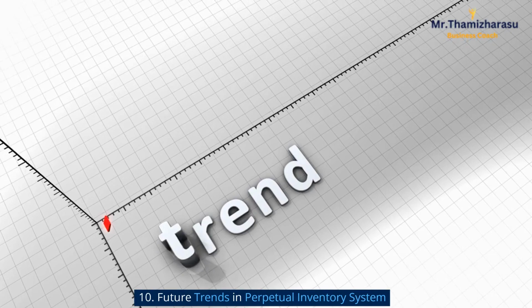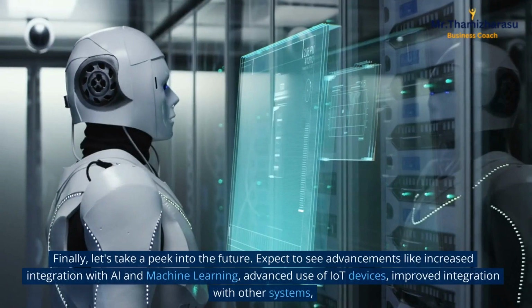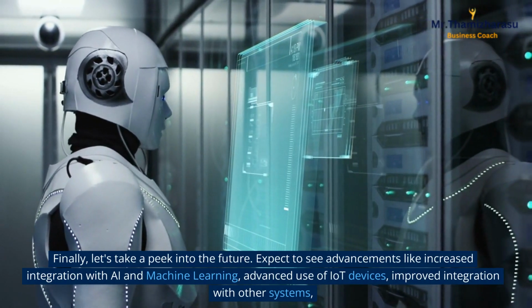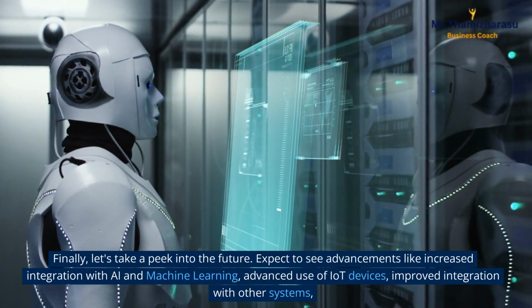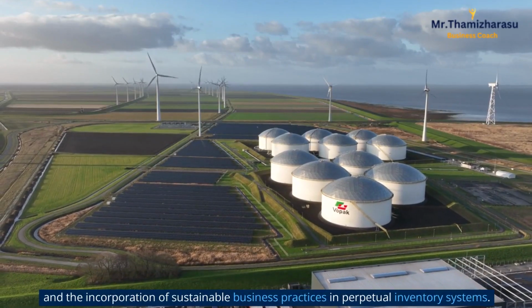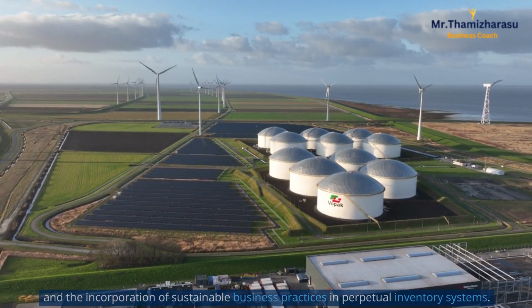10. Future trends in perpetual inventory system. Finally, let's take a peek into the future. Expect to see advancements like increased integration with AI and machine learning, advanced use of IoT devices, improved integration with other systems, and the incorporation of sustainable business practices in perpetual inventory systems.